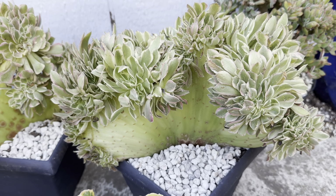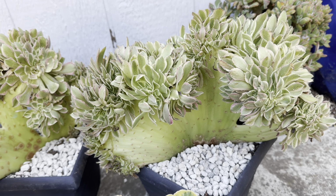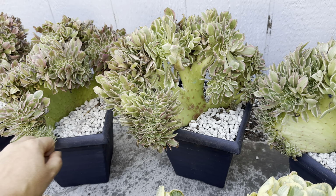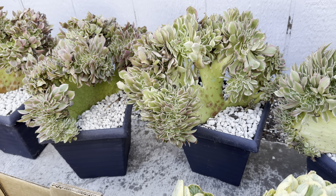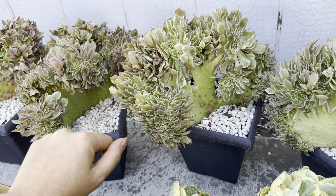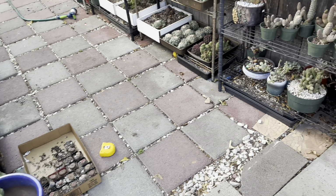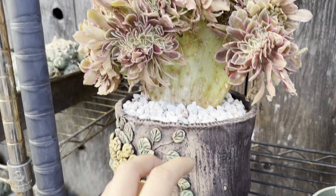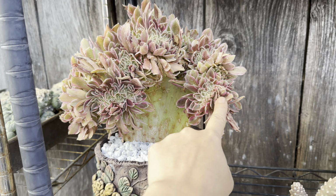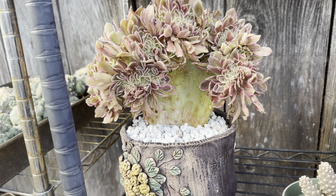For the giant big penguin crested, I have 6 available. 6 this size, 135 each, and I have 2 smaller sizes, 115 each. So I think this is one of them, 115 this size. Yeah, it's like 8 to 10 inches across. The other one is 12 and taller too.